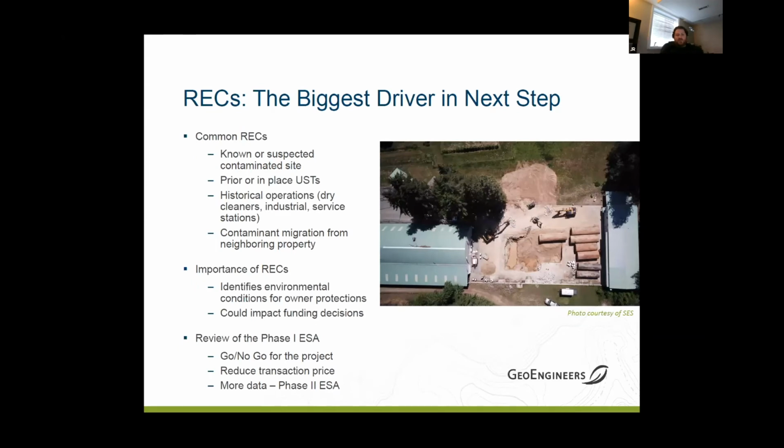Again, just briefly, some of your common RECs are going to be, this site is listed and is known to have contamination or suspected to have contamination by Department of Ecology. You're looking at USTs either in place or that they have been remediated, closed in place, or where they've been known to leak historically.